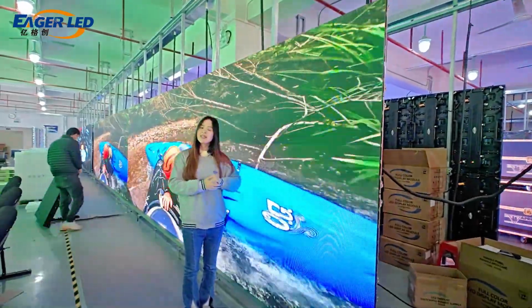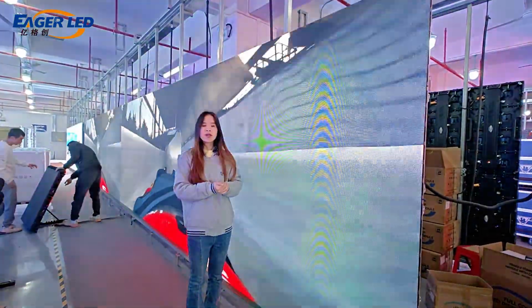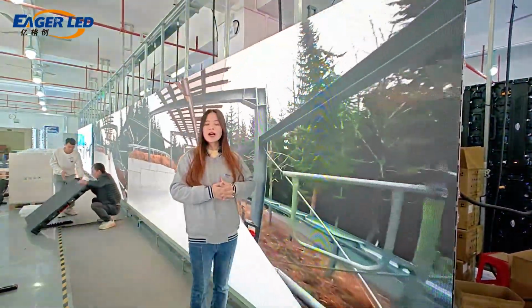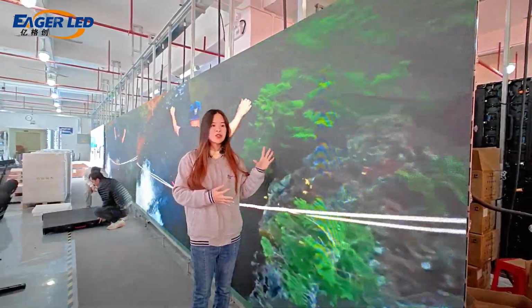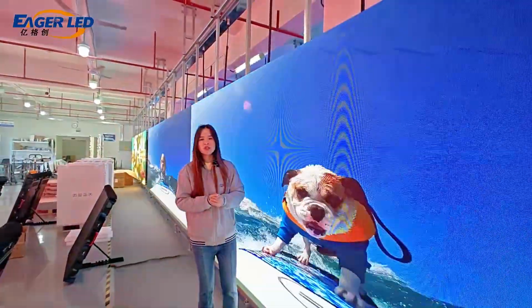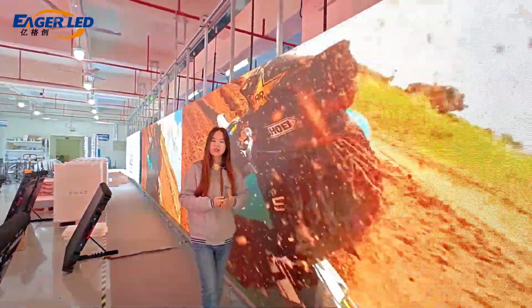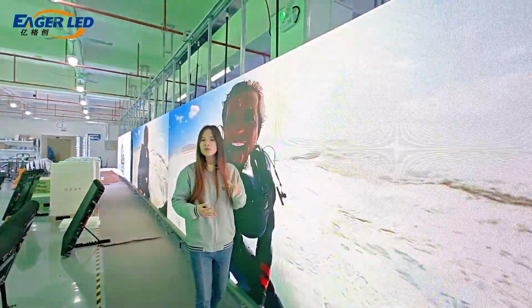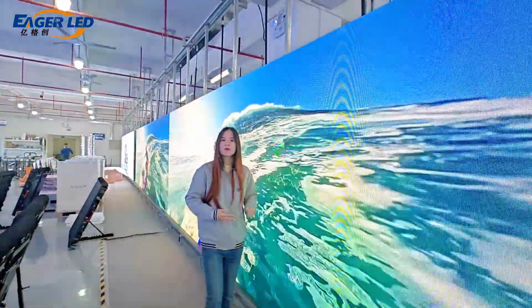In addition, EA250W2 indoor LED screen is well designed with high durability and high stability, ensuring high performance during the long-term use. Whether in high-frequency shopping malls or corporate commercial room that requires a high-quality visual effect, it can provide customers with a reliable solution.